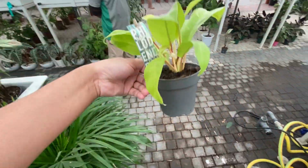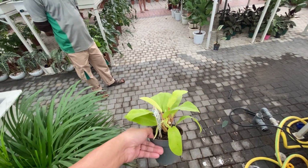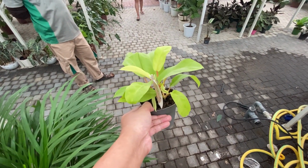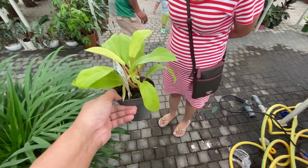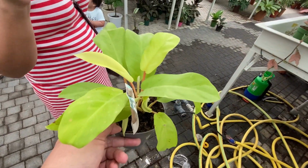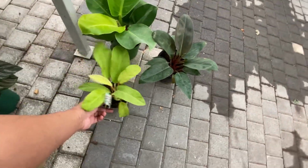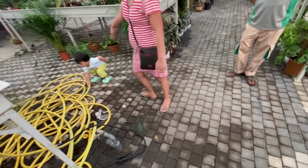Thanks, this one. I have so many plants now. This is philodendron chuchu. It's green, it's red. Wild. See, I have so many plants now here. You give me more discount.